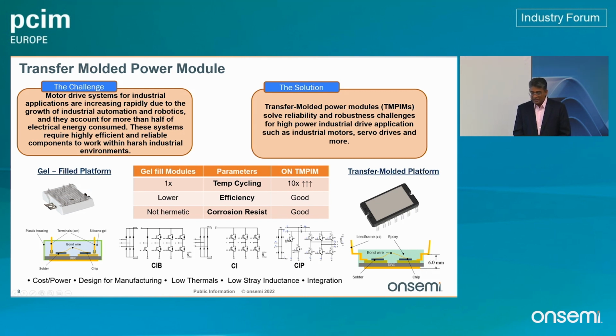And what comprises these transfer molded modules is that they're IGBT and fast recovery diode based type of configurations. And so at the bottom of the slide there, what you can see is the different configurations. You've got the CIB, CI, and the CIP. So I'll talk a little bit about the CIB. That stands for converter, inverter, brake type of application.